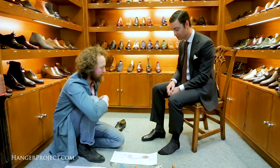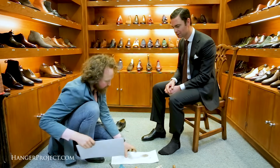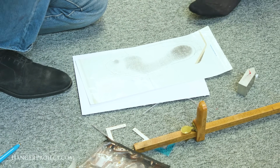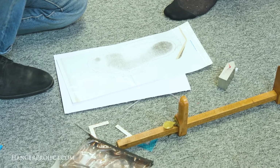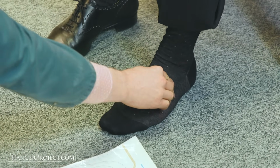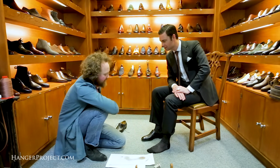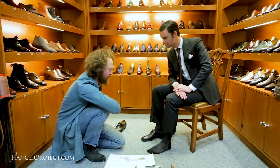So is this the last piece, or is there more? This is it. This is all I need. Your foot was quite nice and smooth, nothing in particular that sticks out, so I don't need too many. Maybe the instep there, as you mentioned. You're quite a slim guy, so you're not going to have too much flesh on your feet, and you can feel the bones and the veins in there. So it'd be something I'd be a little bit curious about when I'm making the last.